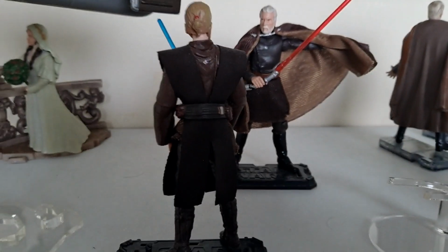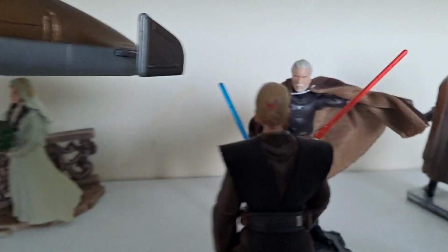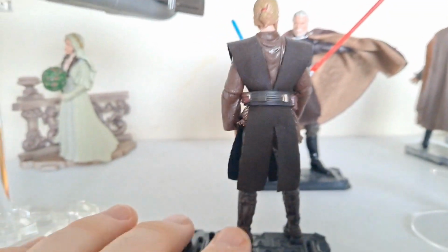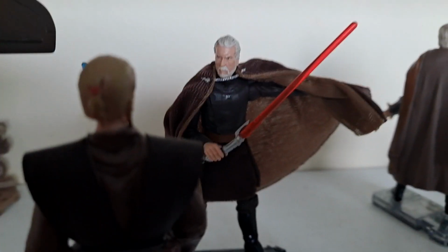Speaking of facing the other way, this Anakin here looks great that way. Nice soft goods there to kind of depict his tunic, his leather. Is it a tunic, that front top bit? And there he is facing off against Dooku again. Great lightsaber fight that. You saw that figure I had earlier up there. They're quite clunky, those figures.